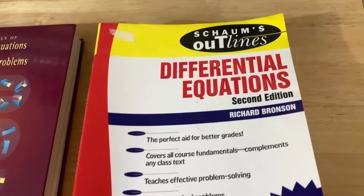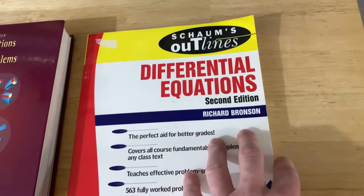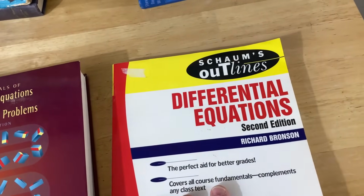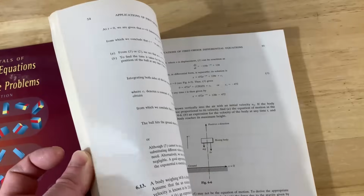And this is a really good Schaum's outline. Some Schaum's outlines are better than others. This is one of the better ones. It's not the best one. I still think the best Schaum's is the one on complex variables or the one on topology, but this one's really, really good. It's got a lot of examples and pretty much everything you need. I think you could, in theory, use this to learn DE on your own, but I still think it's better just to use it as a supplement.